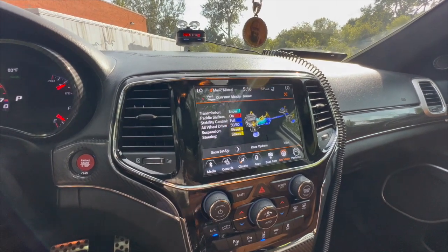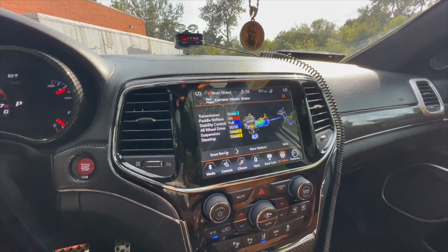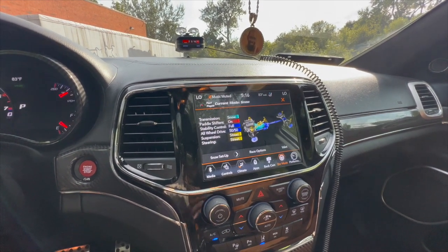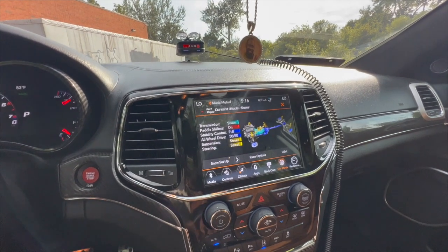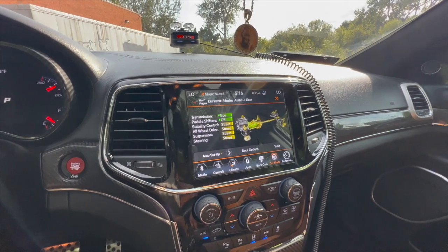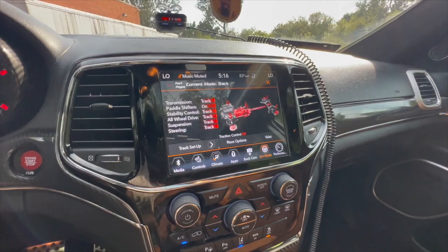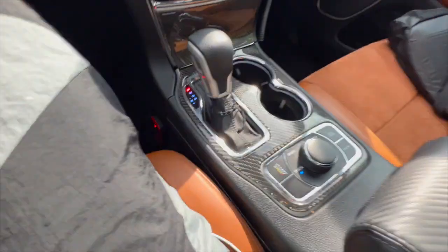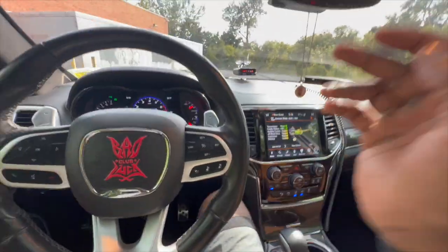In snow mode, I had it in the snow. If you guys don't know, check out my Instagram. I got videos of me doing donuts and all fun stuff in the snow. Definitely a beast in the snow. Auto also has eco mode. Doesn't really help, but whatever. Sport mode, everybody's favorite mode, track mode. With all of these modes, these 5 drive modes, it makes it so versatile.